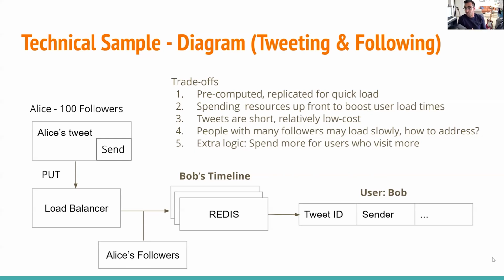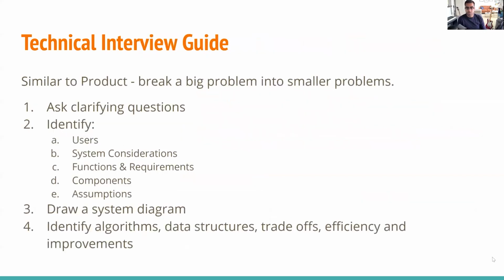I mentioned, right, the tweets are short. They're relatively low cost from a data perspective to manipulate. There's some considerations though, right? How might we build this cache for people with many followers, right? How might we build this cache given different usage patterns, right? Do I want to pre-compute the timeline for someone who only logs in once a month versus someone who's logging in every 3 days, right? So some additional follow-ups for us to consider there.